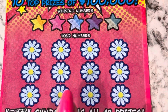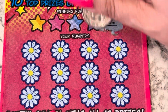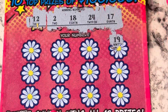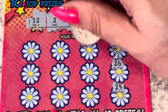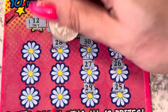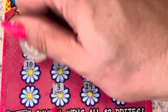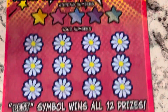Ticket number 23. Just make sure they're straight up here. If they're not straight up here, Mr. Cash is making us coffee. So it's 17, 24, 18, 2, and 12. We have 19, 26, 25, 30, 27, 29, 28, 1, 3, 9, 10, and 15. Nothing on that one.